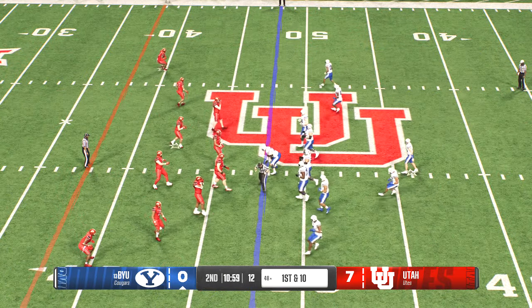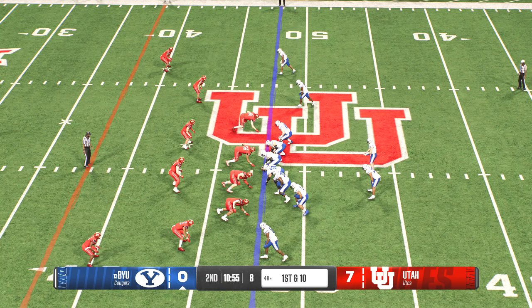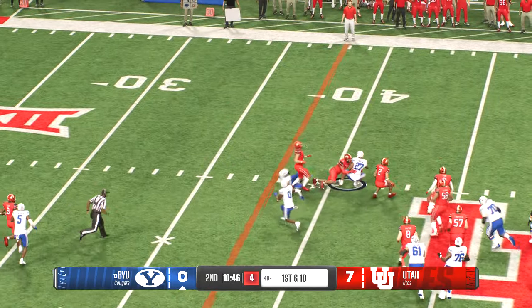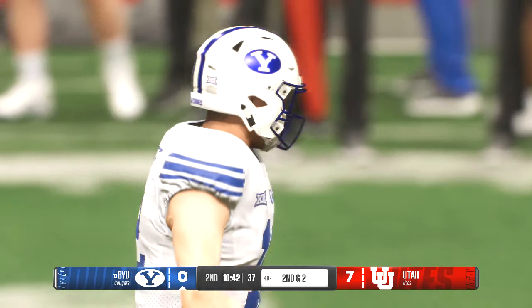The offense finally producing here. Sets up a first and 10. And the ball is handed off out of the shotgun. They've got him, but he picks up 8 yards. Sets up a nice second and 2.